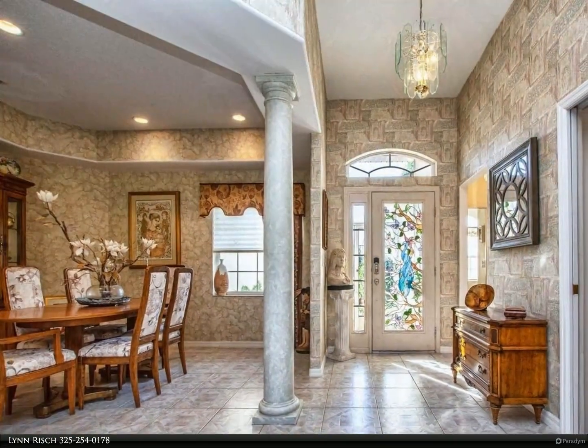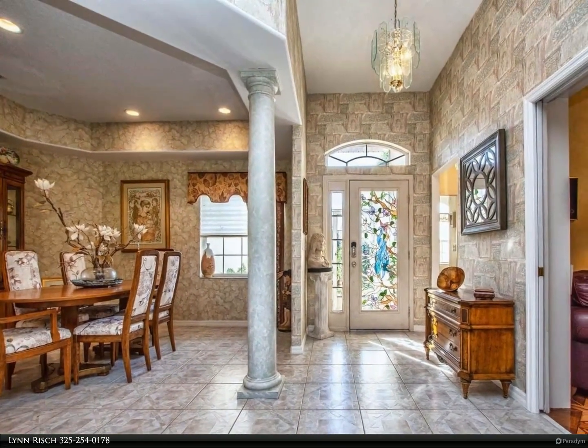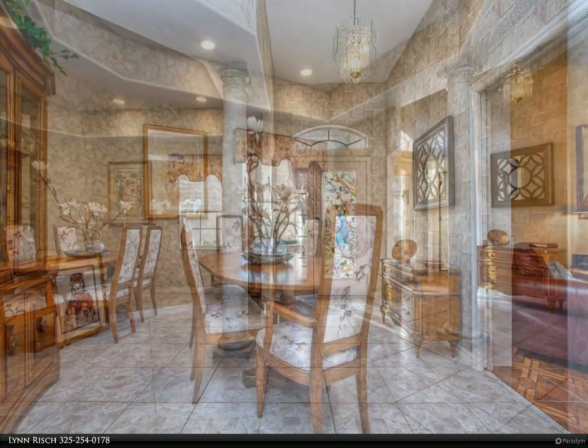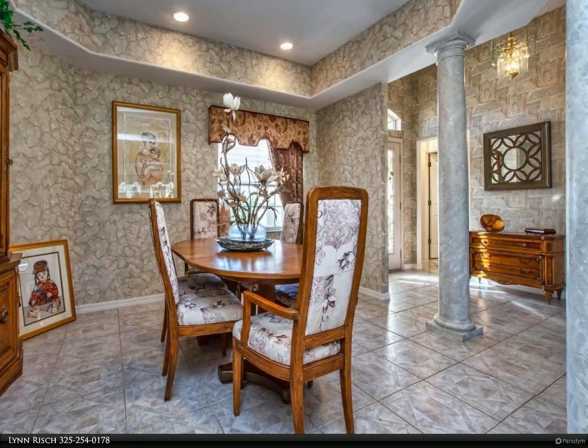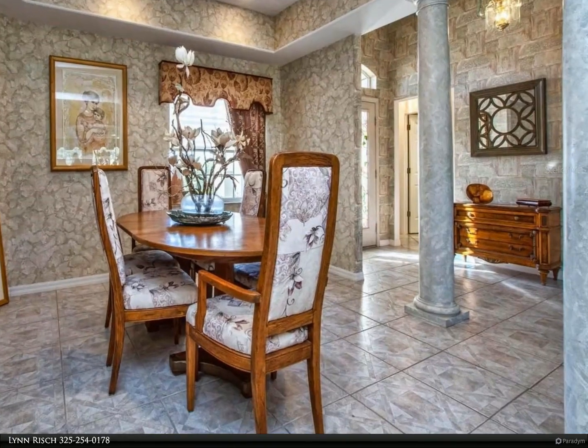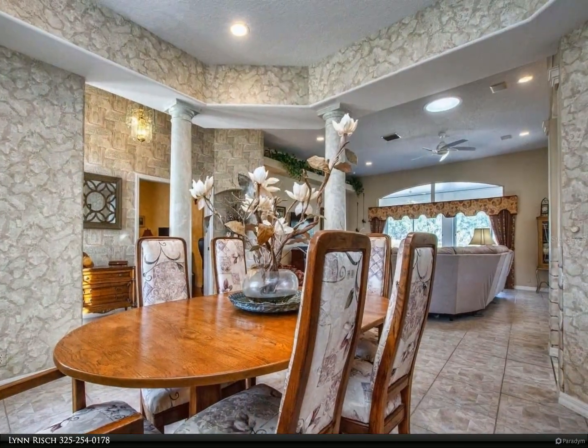The great room features plant shelves and a niche with recessed lighting to set the perfect evening ambience while overlooking the peaceful waterfall. There's also surround sound if you prefer. The master bath offers a separate jetted tub, an oversized shower and dual sinks in the marble-topped vanity.